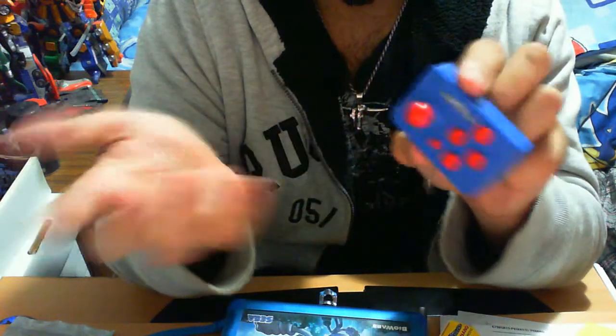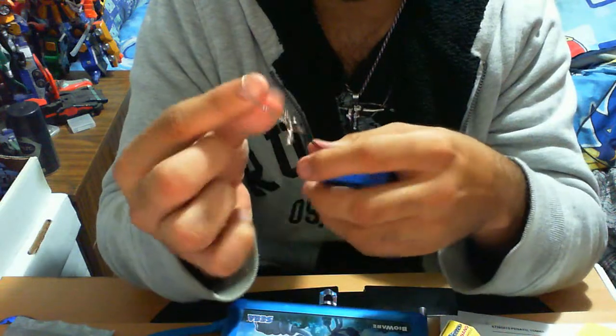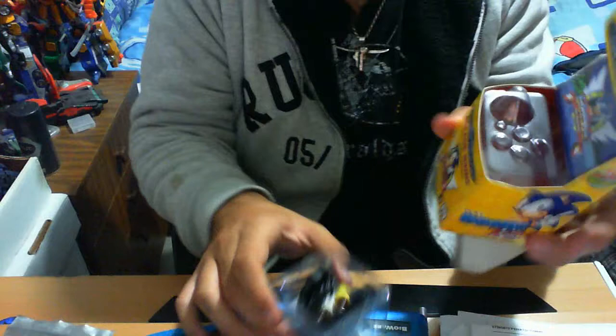So that's really all there is to talk about, besides this little keychain where you can hang it. But then again, you wouldn't necessarily want to hang it, because look at this flimsy little metal thing. I can guarantee you with basic force you can probably break it, but I'm not going to do it just to prove a point, because that's not what I do. But yeah, for the most part, that's pretty much it. You can't really complain as such about this.